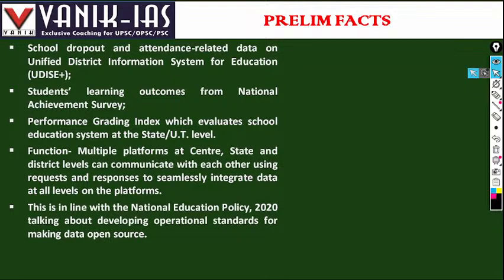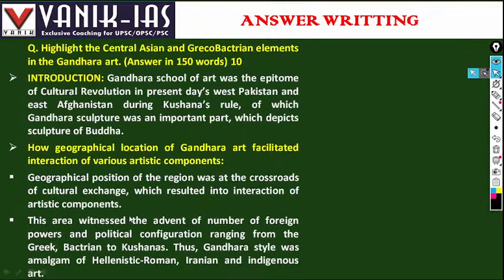Performance Grading Index evaluates the school education system at the state and district level. Function: multiple platforms at center, state and district level can communicate with each other using requests and responses to seamlessly integrate data at all levels on the platform. This is in line with the National Education Policy 2020, which talks about developing operational standards for making data open source.